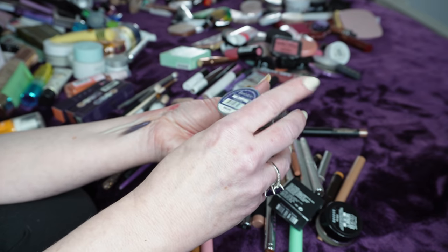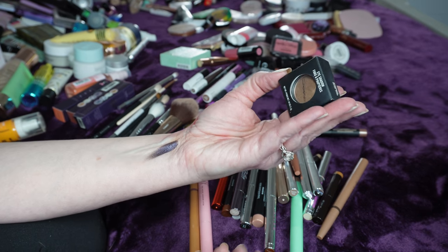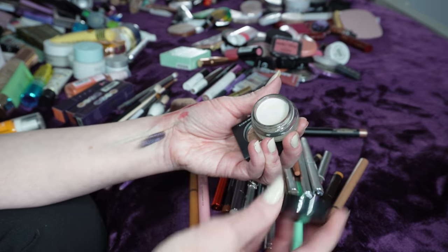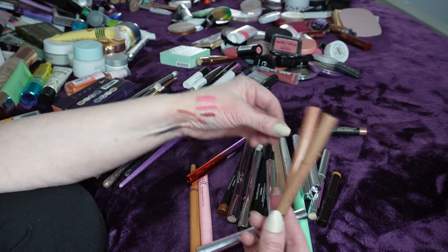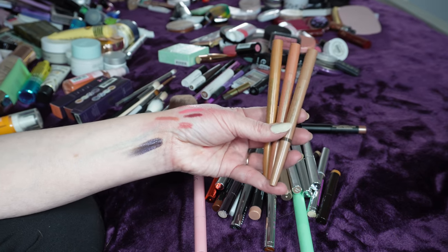Those are amazing eyeshadows. This came as a sample in a MAC order that I did, and I just didn't care for the color. This is a Maybelline Color Tattoo one in Chill Girl. Love the color, just have a ton of this kind of stuff, and this stuff is drying out. That one needs chucked.